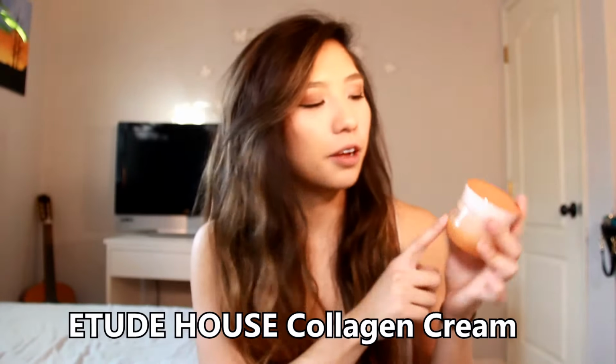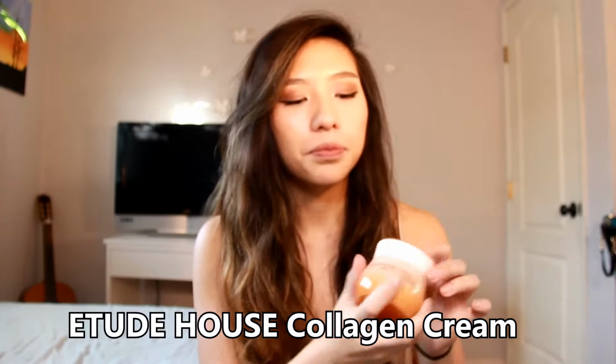Alright, so I do have one skincare product, and I got this a few months ago from a friend who has a website that sells a lot of different Korean products. This is the Etude House Moistful Collagen Cream. It comes in a pretty good sized bottle, and it looks like that.